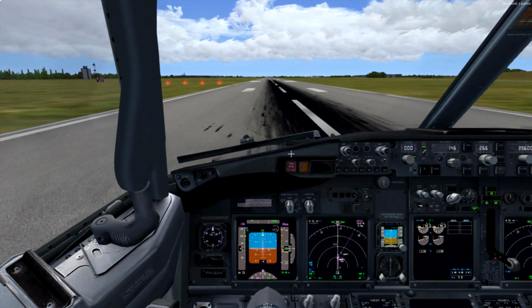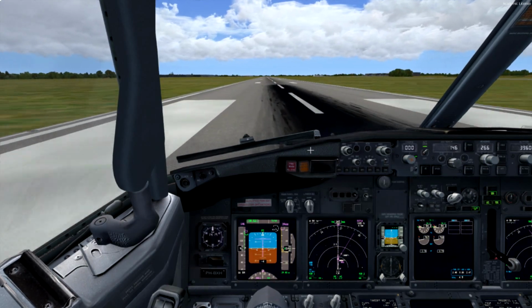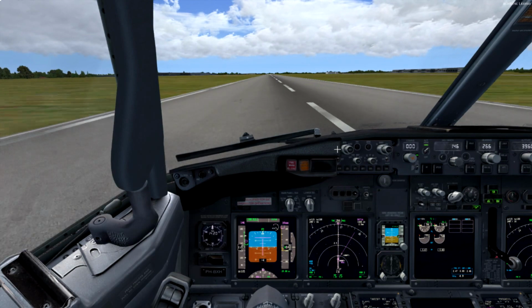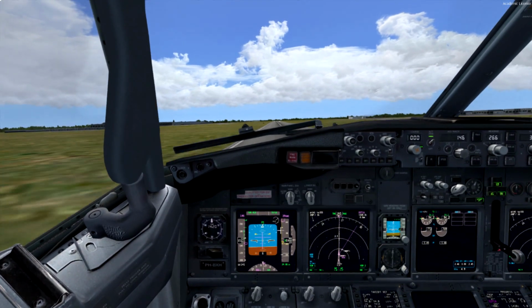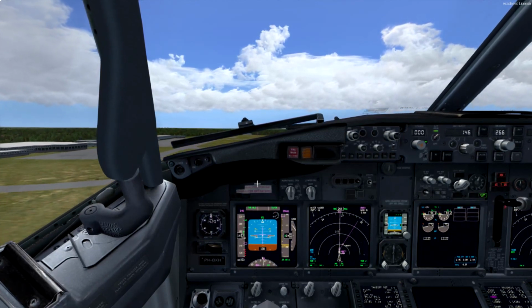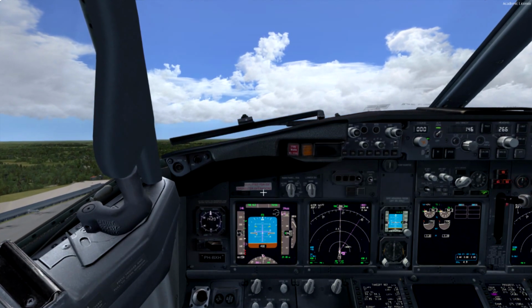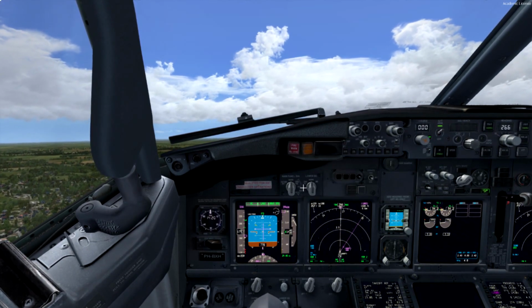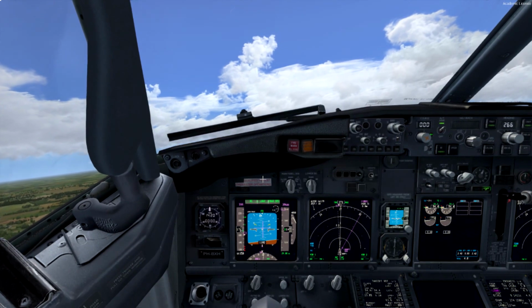Takeoff thrust is set. Engines are stable. Don't lag out on me, please. V1. Rotate. V2. There we go. Don't exceed 15 degrees. Stable climb. Gear comes up. I can cruise this. Okay, awesome. Oh, and we have to start a clock. I did forget something. God damn it.